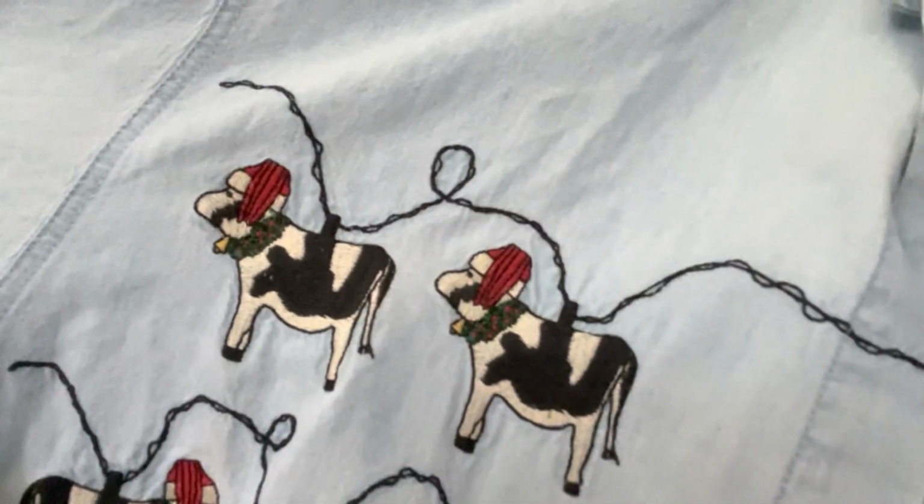Isn't that cute? How could I leave this behind? I could not. I love this. What size is it, you may ask? It's a size 10. Okay. So far, so good. I don't remember everything I bought, so.